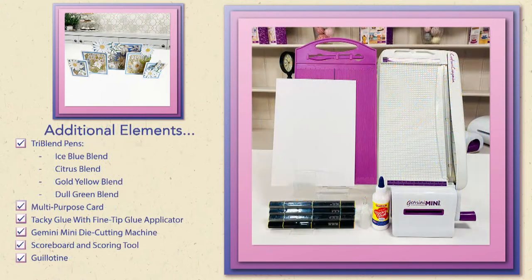Now, we do have a few additional elements to go in there as well, which is our tri-blend pens. I'm going to be using Ice Blend Blue, Citrus Blend, Gold Yellow Blend, Dull Green Blend. Also, some multi-purpose cardstock, some tacky glue with fine tip glue applicator. The Gemini Mini is all you need to create with this, but obviously if you've got any machine, it's going to work. A scoreboard and scoring tool, and a guillotine.